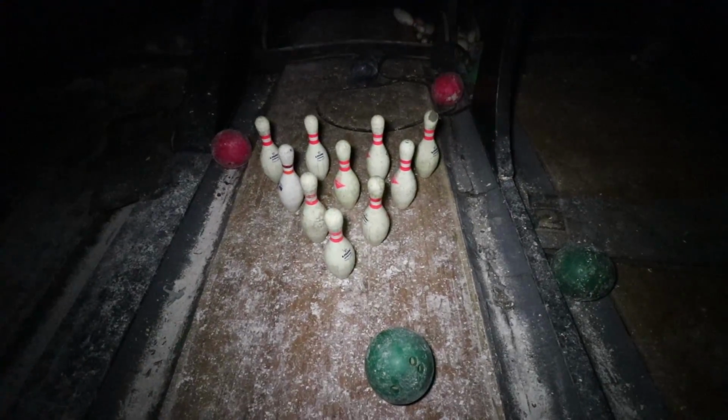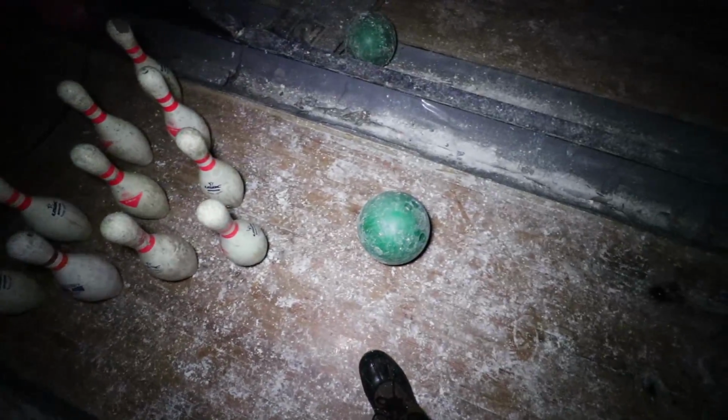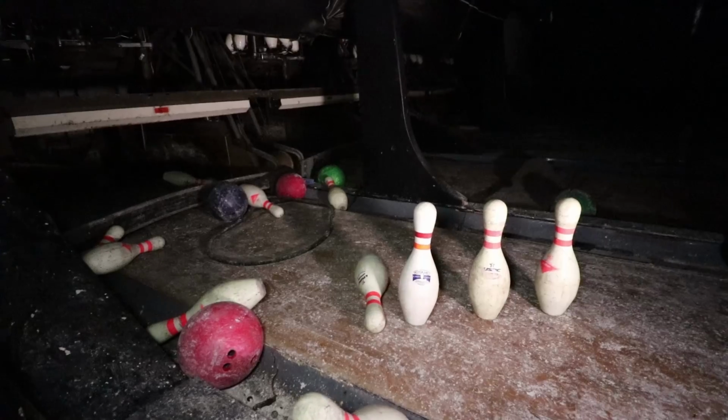Alright guys, I hope you don't hate me for this, but I set up some bowling pins and I want to try and push that bowling ball into them and see if I can knock them all down. Alright, here goes nothing. See if I can pull a strike. Nice. So close. Well, it wasn't police, right? It wasn't, unless they're monkey police then. Yeah, if it wasn't police.